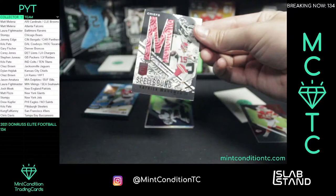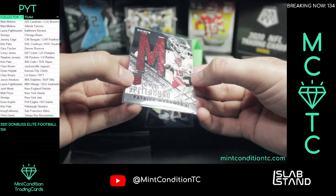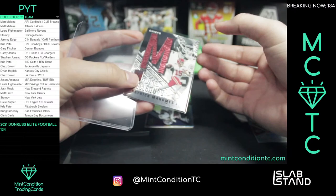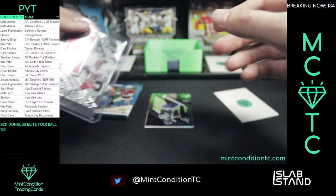So let's examine this thing real quick. One of the inserts is going to be Spellbound. It is not a short print, but Hedgie, you, oh, it is. Check it out right here on the front. That is 029 out of 349. That is super difficult to see. And that's going to be his second M in the last name. There you go. So now you got to just find those other letters. Do you have to spell the whole first name too? Usually they just did the last name. Do you have to find P-A-T-R-I-C-K? Oh my goodness. That's to $3.49 on the Spellbound Mahomes.